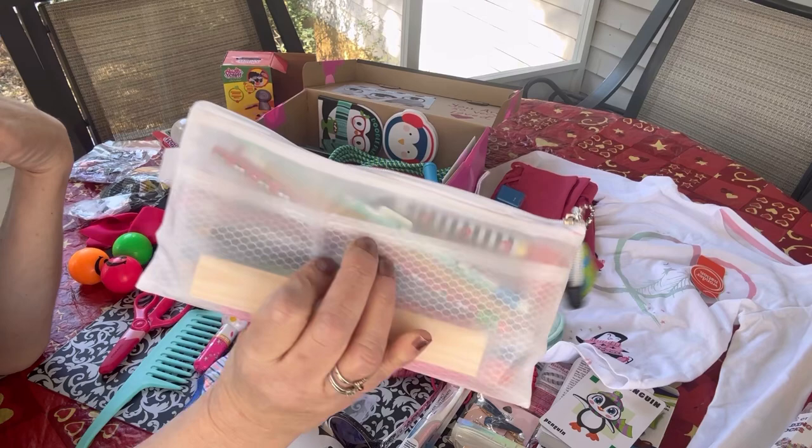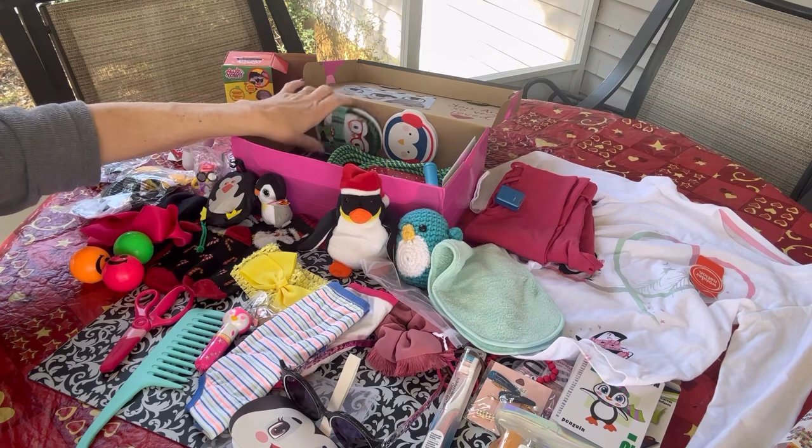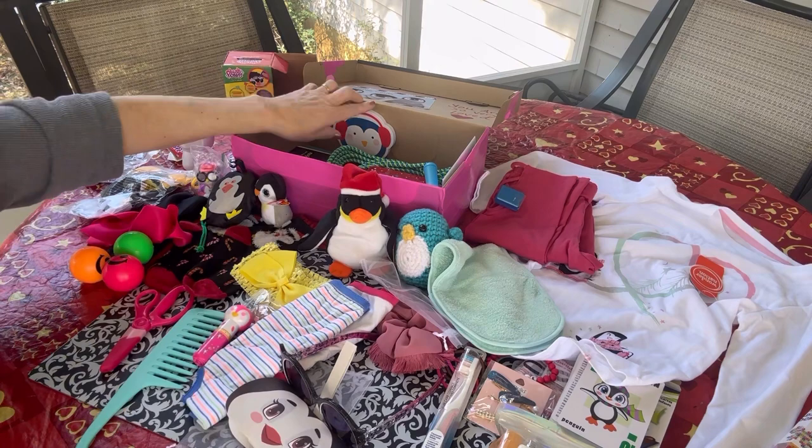She has a doodle pad that has a penguin on it. She has this jumbo eraser from Dollar Tree. I got this a while back.